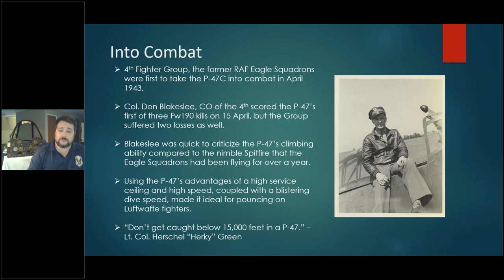It was known as a high altitude fighter, and both the ME-109 and the FW-190 performed better at lower altitudes. So another P-47 ace, Colonel Herschel Green, was quoted as saying, don't get caught below 15,000 feet in a P-47, especially if you're in a maneuvering fight. Now that, as the Thunderbolt matured, did change, and it became a very good low altitude performer. But early on, it did have some issues there.